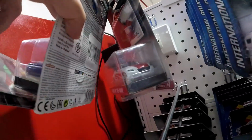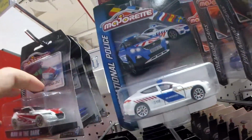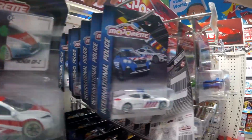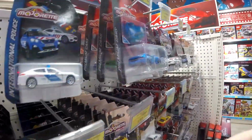And here we're moving on to the Majorette section, and it's almost like the same batch of cars that we saw in last haul in Zen. And that's the way it usually is here in Thailand. They don't really have too many variances in their Majorettes. Like what you see in one store is most likely what you're going to see in the next store you go to.